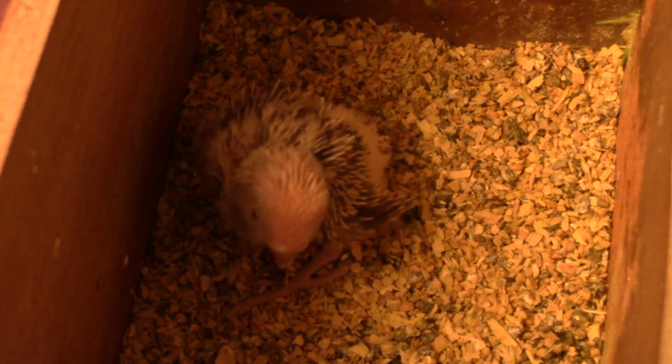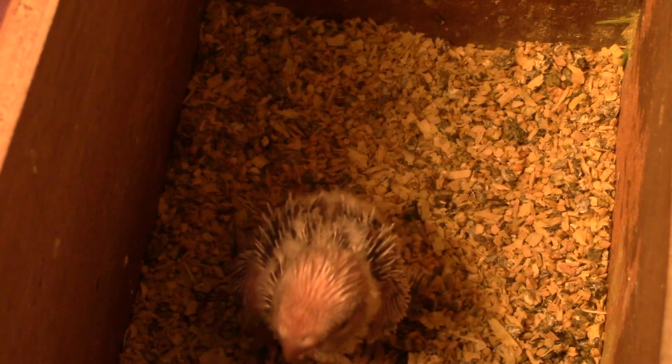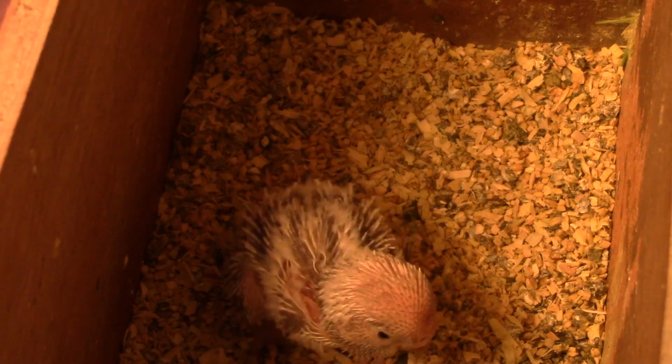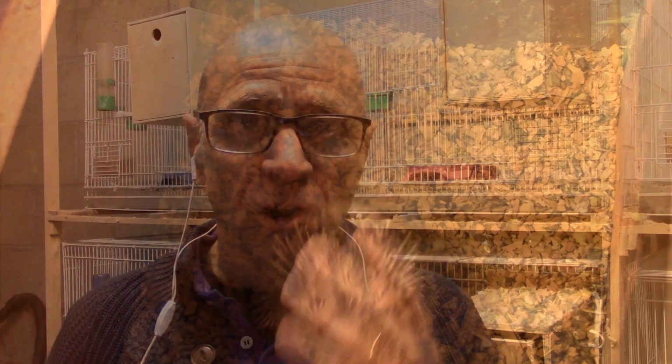So I was a bit worried about that, but you can see, as I say from the clip, its eyes are now open. They don't look too bad. It's clearly going to be a cinnamon, looking at its eyes. So it's got those sort of plummy coloured eyes rather than the red eyes that we get with the Ino. And it's developing well. I think it's going to be a grey. That's what it looks like to me, like a normal grey. So touch wood, we will get, whether it's going to be a grey yellow face like mum, I don't know.